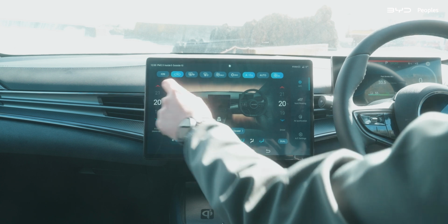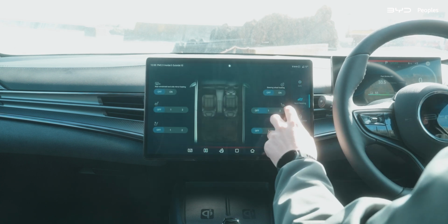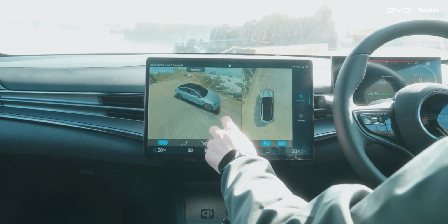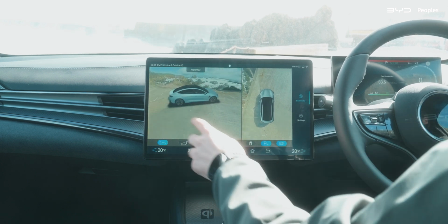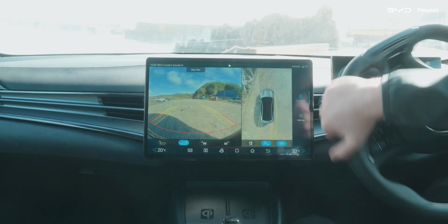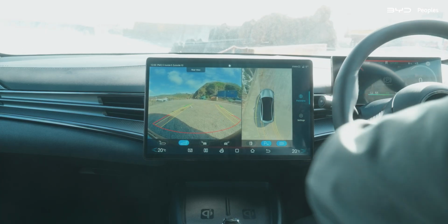There are also fantastic driver assist cameras in this Seal, which come as standard. There's this awesome 3D view, which is incredibly high res, and you get this brilliant guided reversing feature with the lines showing you how to get into the space, which is really helpful.